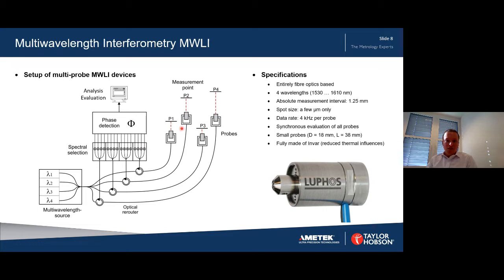The system, as you see in the sketch here, is totally based on fiber optics, so it's very robust. You can also bend the fibers and it's still stable. As I said, we're using four wavelengths in the range of 1.5 to 1.6 microns. The absolute measurement interval is 1.25 millimeters.